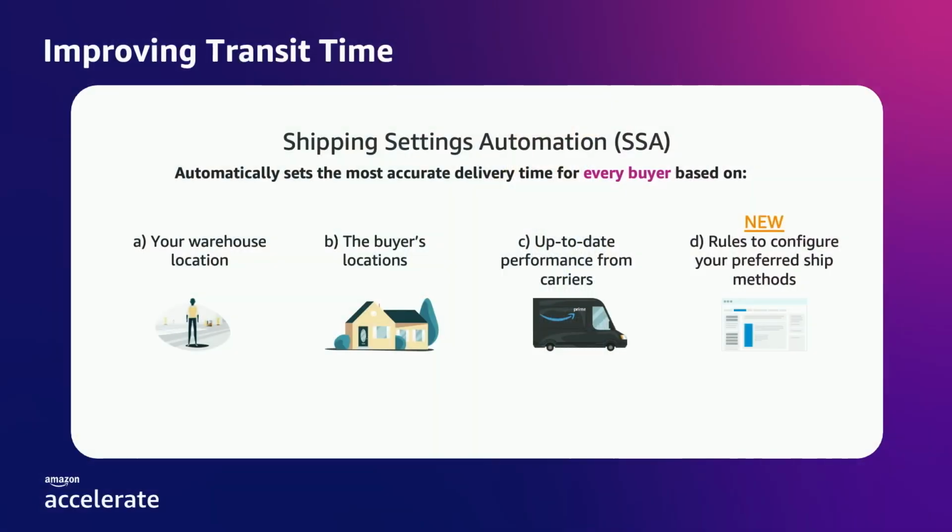So now let's talk about the other half of the equation, transit time. We have one feature available for you called Shipping Settings Automation. Some of you may have heard of this. We launched this about a year ago. And what's really cool is we have some new enhancements that were released this week to it. So if you've heard about Shipping Settings Automation, or as we call it, SSA, bear with me, I'll talk about the new stuff. But for those who haven't heard of SSA, let me start from the beginning.